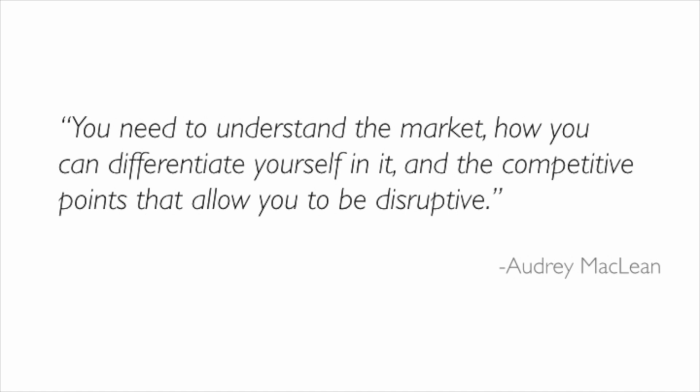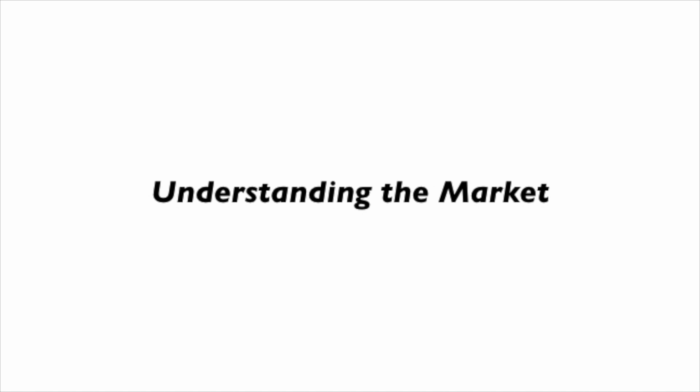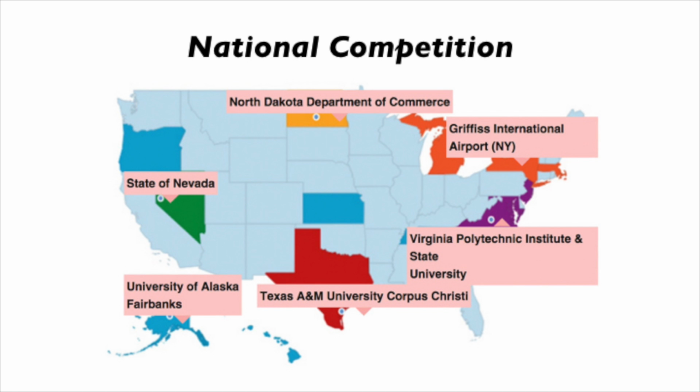But it's nice to see it when you're talking about disruptive technology, and that's what really attracted me to this quote in particular, the mention of disruptive. And that's exactly what we're trying to be in the market here, disruptive. So, understanding the market, this is an FAA map. We do not make graphics that look like this. Ours are prettier. But this is showing the 6 states that won the FAA competition for UAS sites.